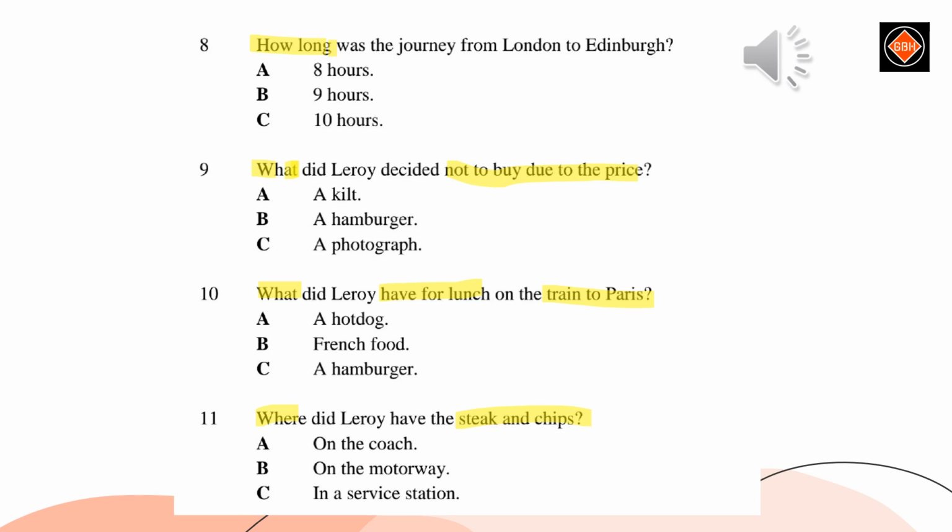Now, listen again. Hi Maggie, it's me, Leroy. I thought about sending a postcard, but this is really because we went to a party last night, and I went to bed at 3 o'clock this morning. It was a great party. Anyway, let me tell you about the holiday so far. On Monday, we were in Edinburgh. We drove there from London, and I was next to William on the coach. 10 hours to get there, but it was worth it because it's an amazing city.